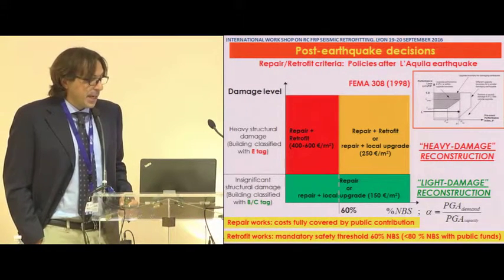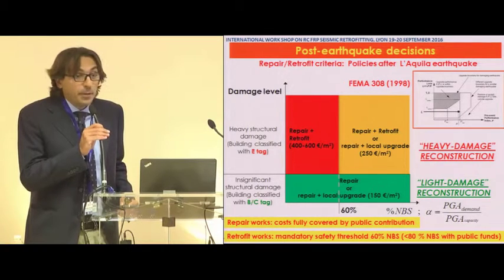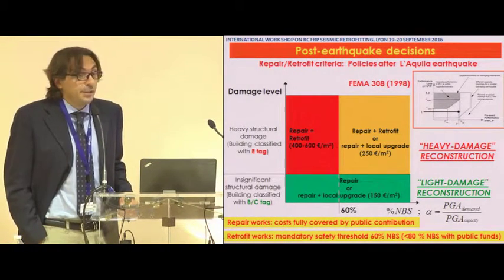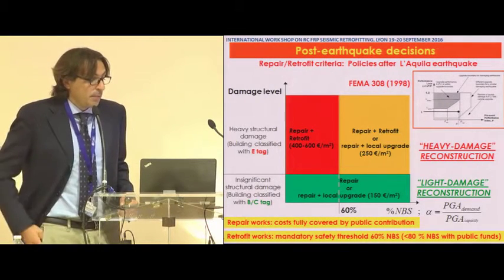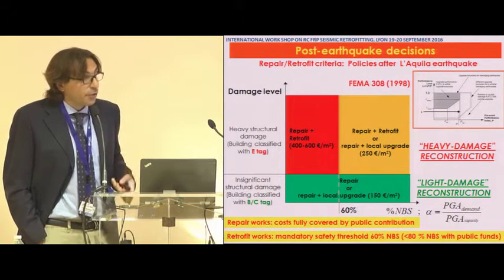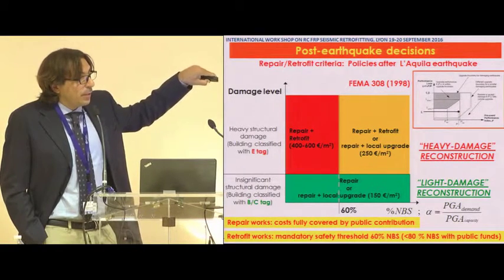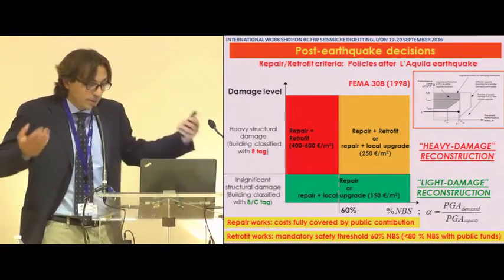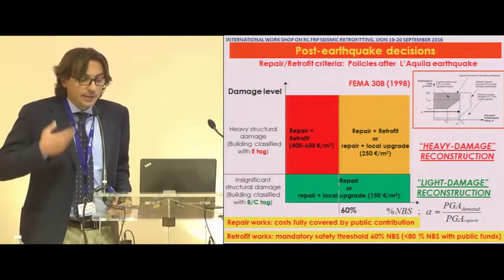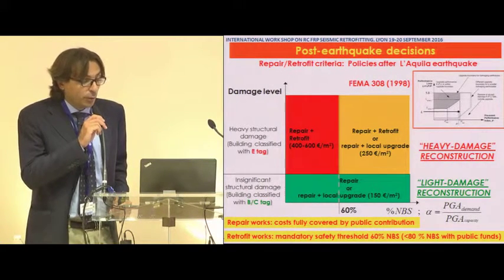So the government decided as a policy that it was possible to have a public contribution for repair works, but not only for repair works, also to increase the seismic capacity of these buildings. So the financial support of the Italian government was not only for repairing, but also for strengthening intervention. In particular, it was decided that for lightly and heavily damaged buildings, it was possible to repair and also to obtain financing to increase the capacity of the building by using local strengthening solutions. In this way, it was possible to skip the global analysis and to do this intervention in a very quick time. And the financial support was limited up to 150 euro per square meter.